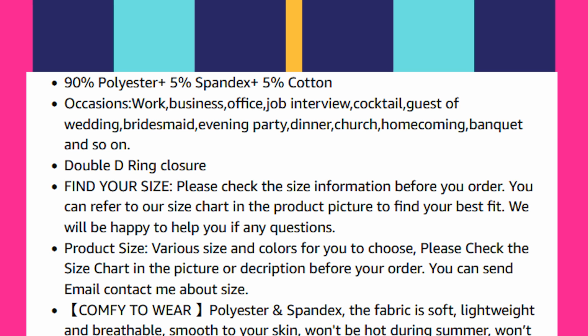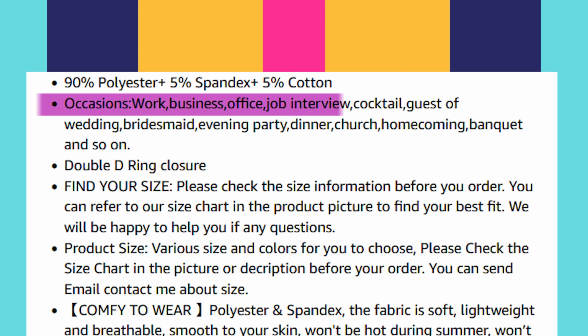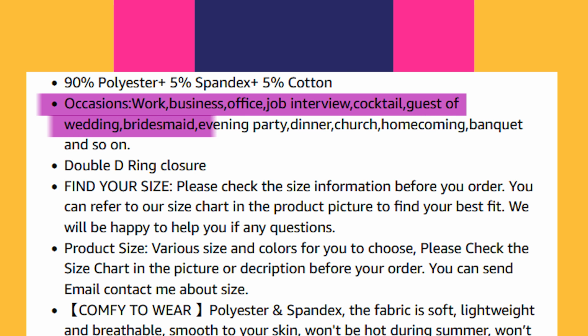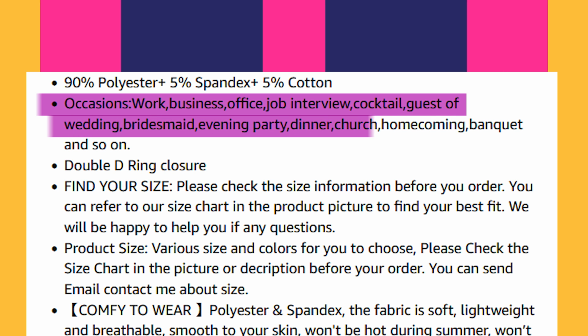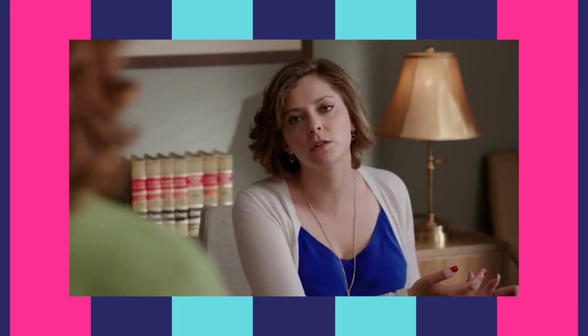So, the occasions where you can wear this beautiful corset: work, business, office, job interview, cocktail, guest of wedding, bridesmaid, evening party, dinner, church, homecoming, banquet, and so on. And so on? Is that what it says? Yes. You could wear this to your interview before you go to church, before you go to homecoming. Like, no, you can't. You stop telling me what to do, okay?